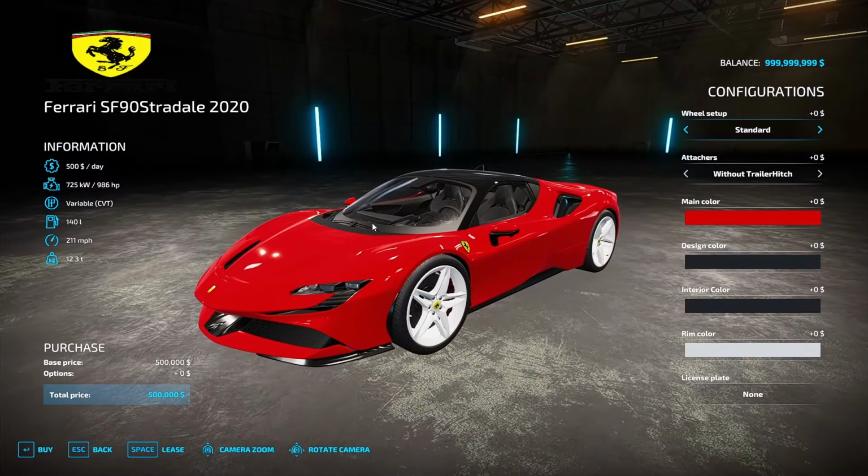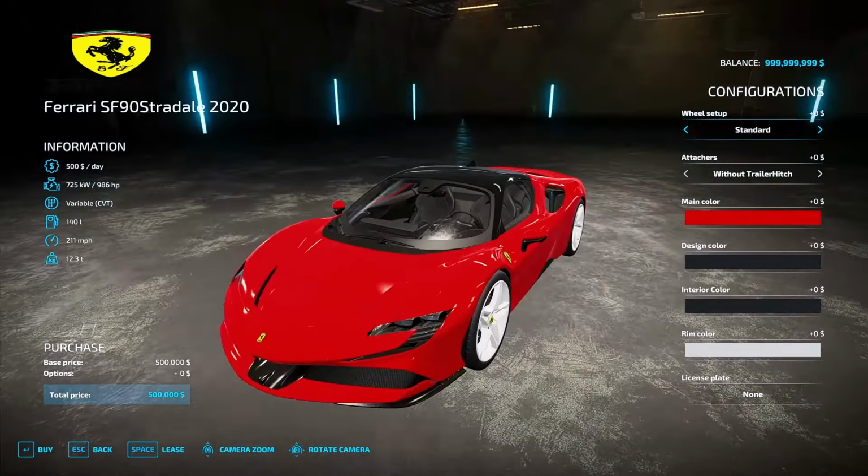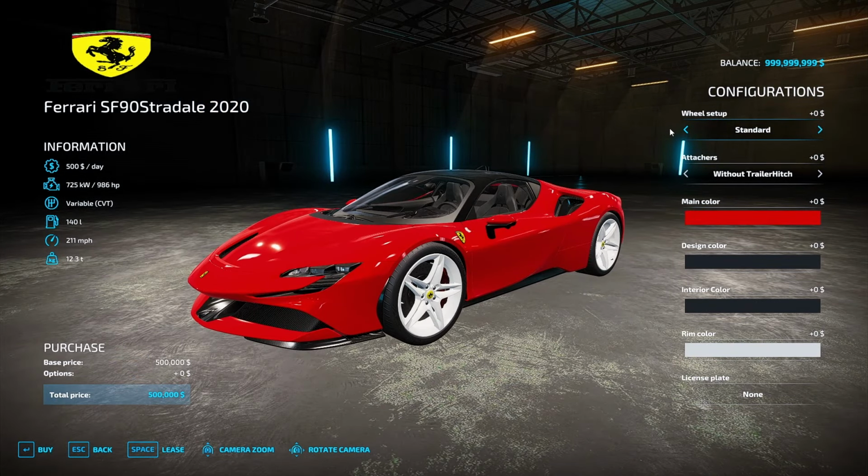The first vehicle is a Ferrari, boys, and the reason is this thing kind of looks like Lightning with the red paint, but it's also got 986 horsepower. That is a lot of horsepower. It's going to keep up with Lightning. He is a race car, so we need something fast, quick, and this is the car to get the job done. So let's build it out.